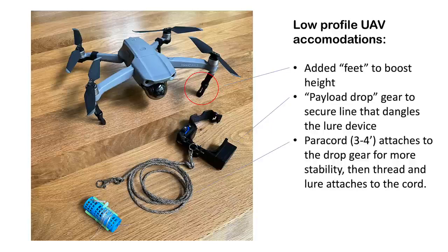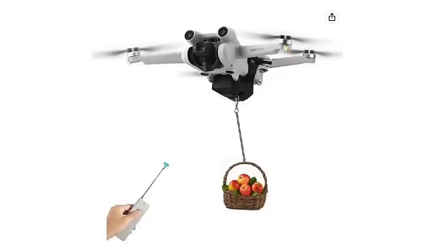And I use this device that's really called a payload drop. It's gear that's supposed to hang things from UAVs. I'll show you a picture. I love this picture, like how realistic is that, right? But you know, you ordered some apples, here they are. They're gonna drop it. I'm sure that works great.